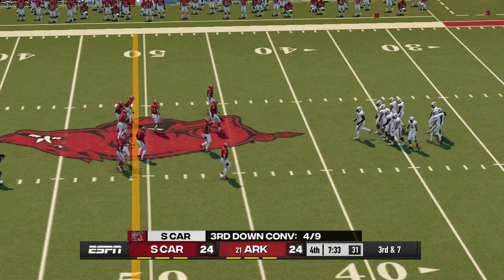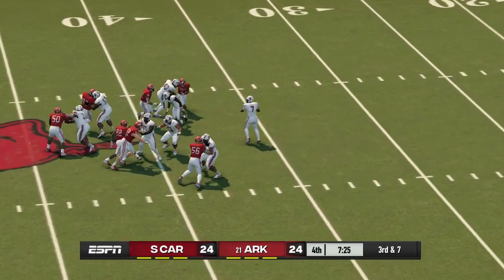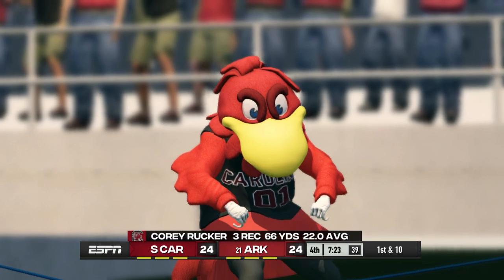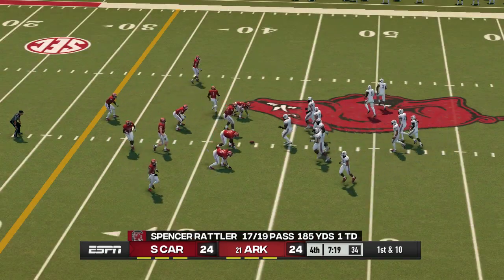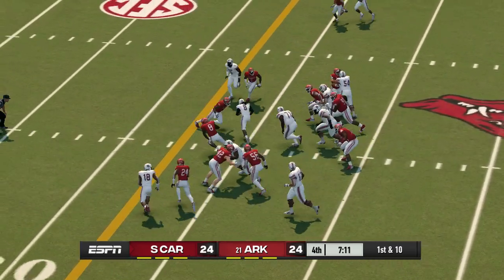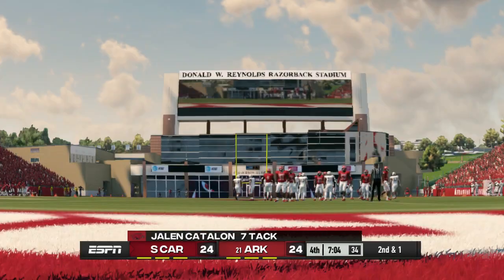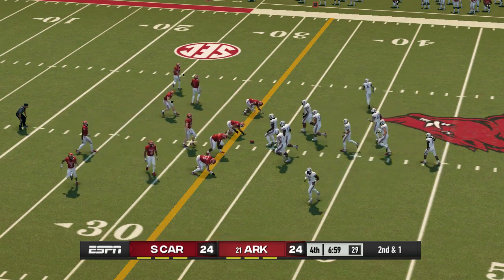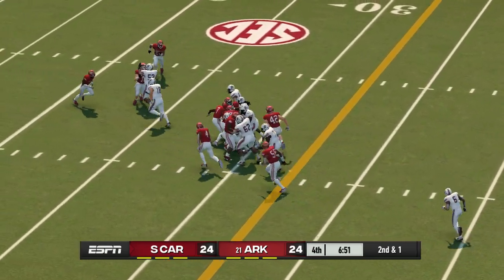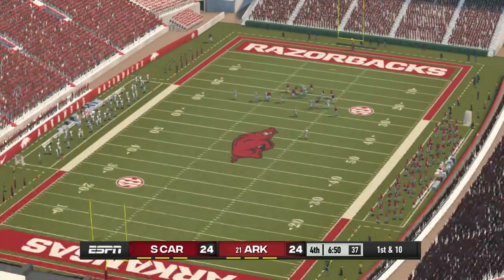And here's another third down. And he's immediately tackled. He gets to about the 34-yard line. That brings up second and one. Short yardage situation here. Second down and one. Takes it up the middle for a nice run. That's good for a gain of 5 yards. First down. This is the ninth play of this drive.